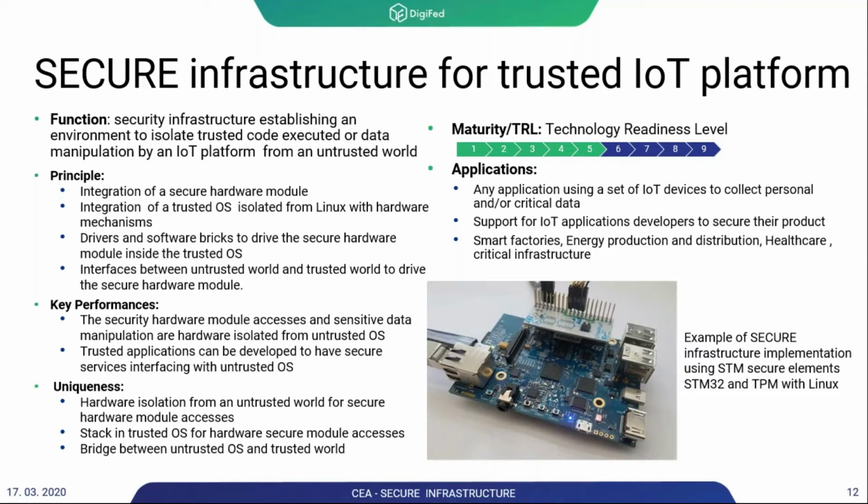We also develop drivers and software bricks to drive the secure world module, the hardware module inside the trusted operating system. We also put in place interfaces between the untrusted world and the trusted world. One example of current integration, for instance, is based on the STM32MP1 processor developed by ST Microelectronics.